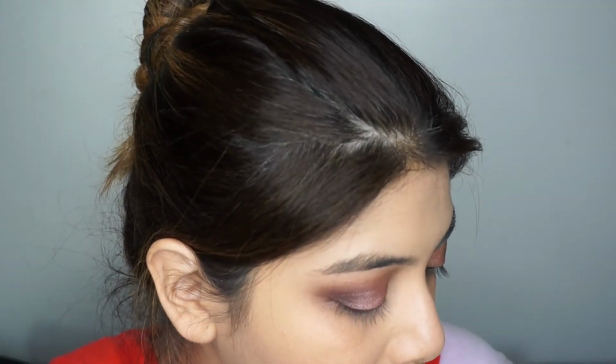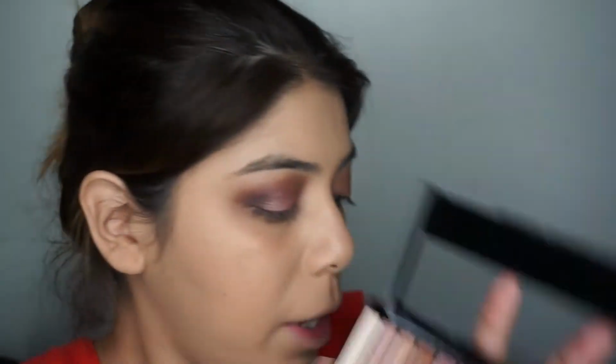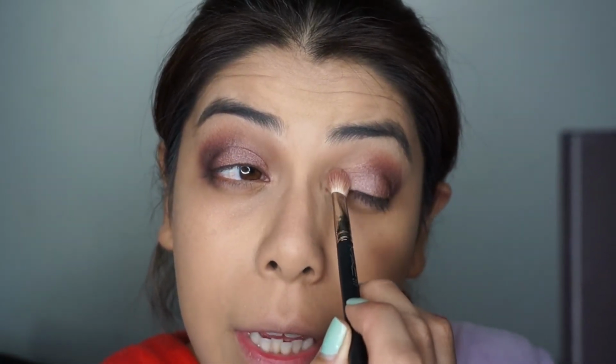Then last, I took the fifth shade from the left. It's more of a peachy gold, like pink and peach gold mixed together. And I'm going to use that with some Fix Plus and give it that extra shimmery effect. And then just tap that on, starting at the middle and working your way to the inside corner.